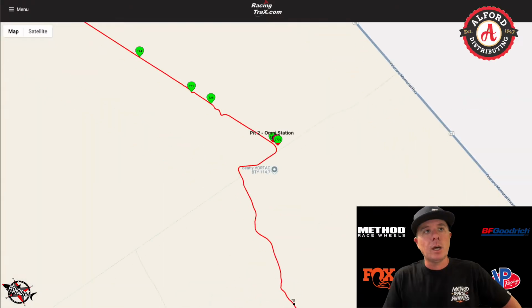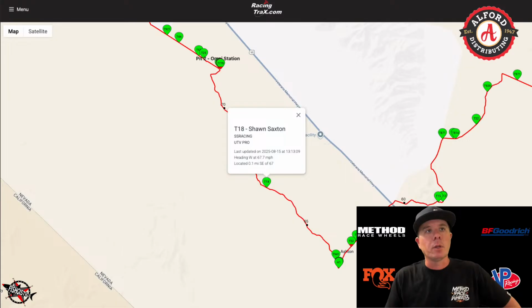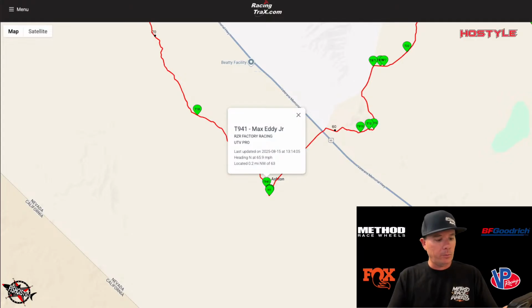They have a pretty good gap. Oh, that's kind of weird. That's a big gap all the way back to here. 13:13. That's not too far behind. So some of these guys are already starting to put some time and gaps on the field. These top guys in the UTV Pro class, that's the one to watch.